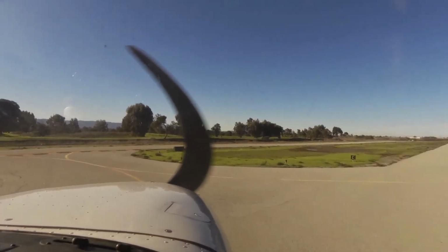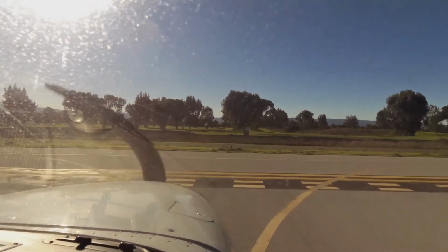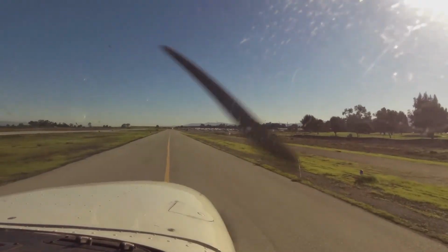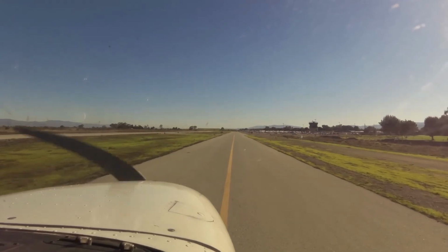Dumbarton departure, 918 Hotel Yankee. 8 Hotel Yankee, roger, right Dumbarton. Roger, ready for takeoff, 918 Hotel Yankee. 6 Alpha X-ray, number 1, runway 31, clear for takeoff. Number 1, 31, 6 Alpha X-ray. 00 Papa, contact ground, good day.